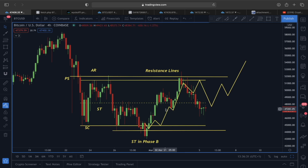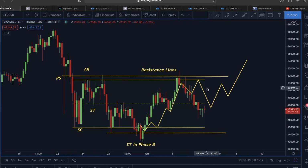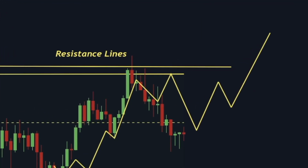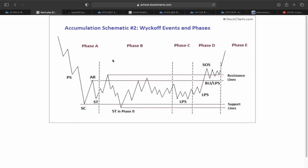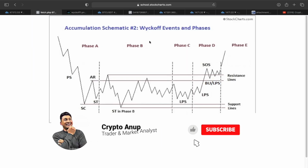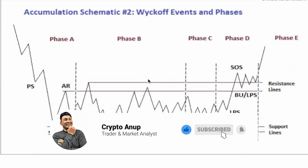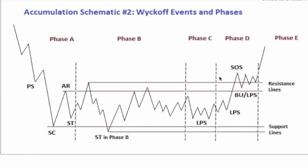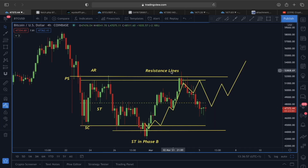Those individuals who have been watching my videos for the last couple of weeks know we have been talking about this price structure, and look, this scenario is playing out pretty well. We were expecting price to find a very strong resistance around this upper line area, because according to this Wyckoff accumulation phase, after reaching the top of this phase B area, there is going to be more of a shakeout type of scenario, because after that we will be entering this phase C area, and this is exactly what the price of Bitcoin is doing.